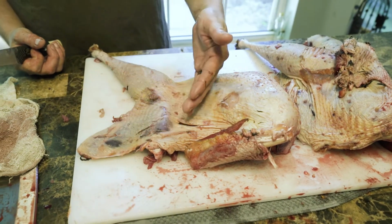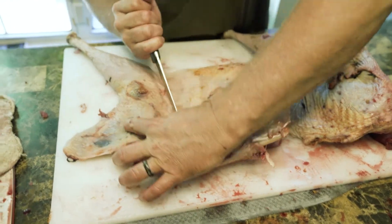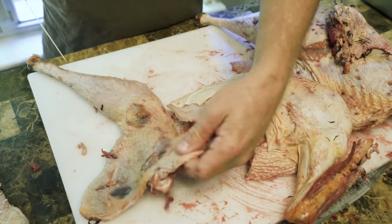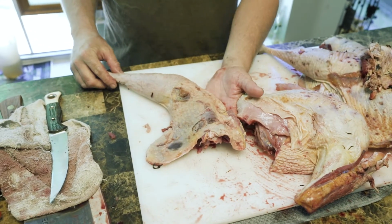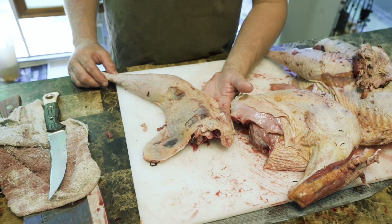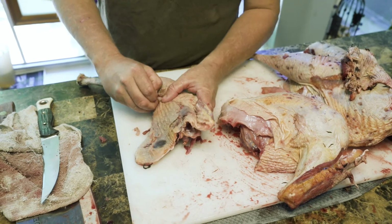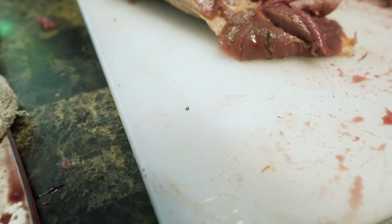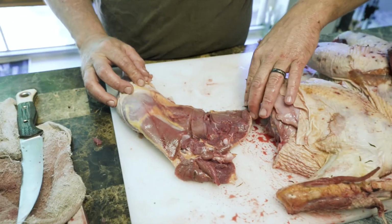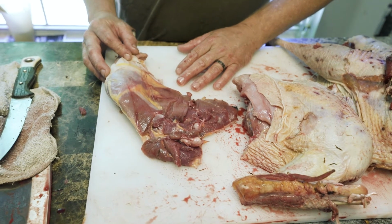So there we got the thigh with the oyster and the leg. And we can easily remove that in one piece. And that's great for braising, smoking, a lot of connective tissue in there, so you really want to do it a long time, low temperature. Try to find any shot along the way. See, get some nice dark meat. Beautiful stuff.